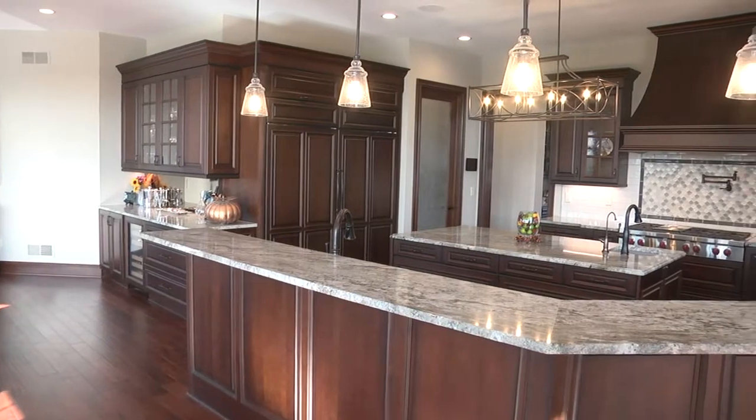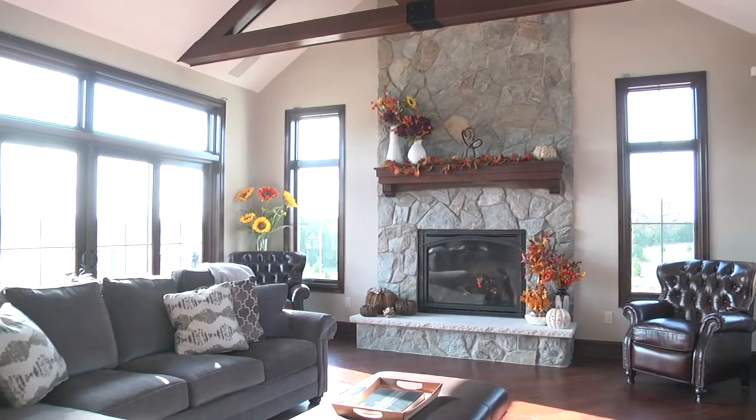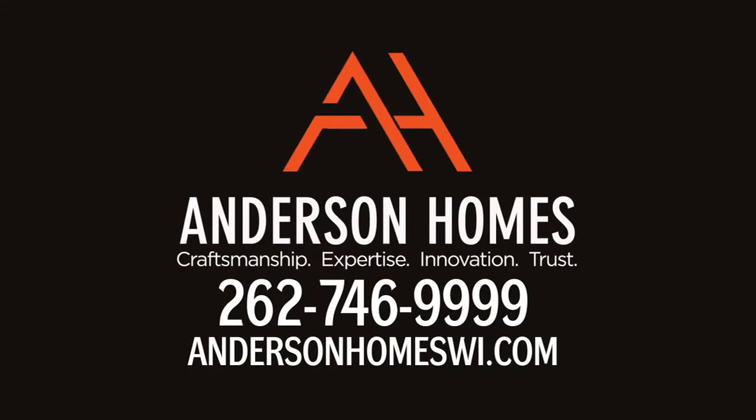Well, we were just overjoyed by the finished product. We tried so hard through the process not to get too excited, but every step of the way, everything that we saw new every day was just so exciting. We really couldn't be happier. Our vision was to share this house with friends and family, and everyone that's come over is just thrilled for us. A big thank you to Anderson Homes. Yes.